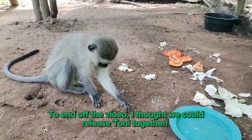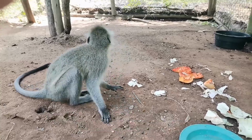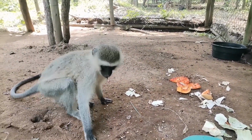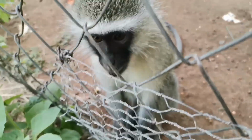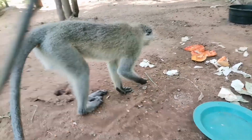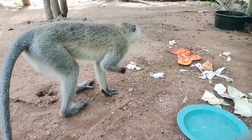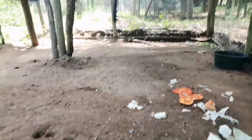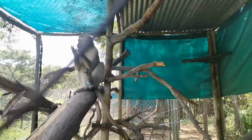This is Tony from Global Troop. So he's being released back into his troop today. He came in about a week ago. We suspected him to have the respiratory virus as he was breathing quite fast. Hello, coming up for his close-up. So yeah, he's doing a lot better now. He's not breathing as fast, as you can see, the abdominal breathing. So we're excited to let him go back home.